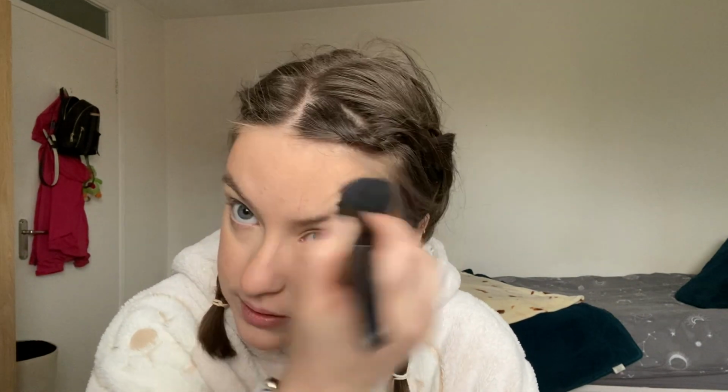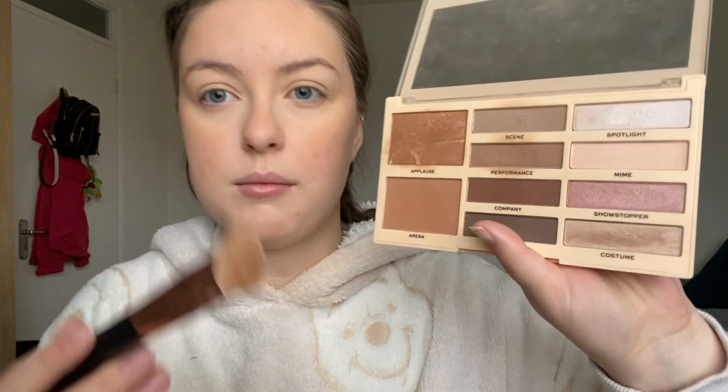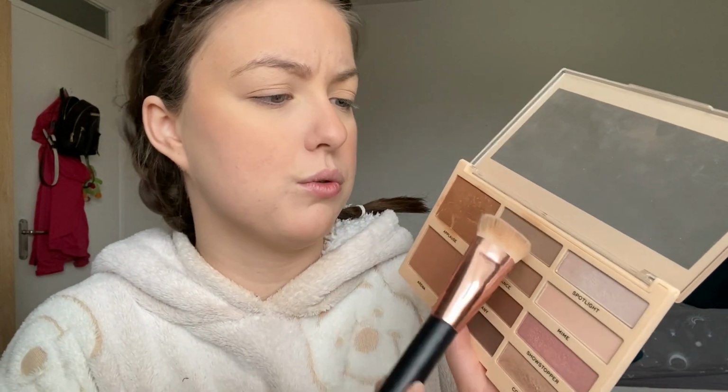Okay, this bronzer's nice. It's a little bit orange, but I'm sure once it's properly blended it'll be fine. I think I'm going to use Scene, which is very cool toned. I'm not sure how this is going to go, but I'll take it on the edge of the brush.